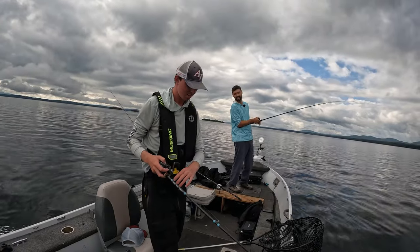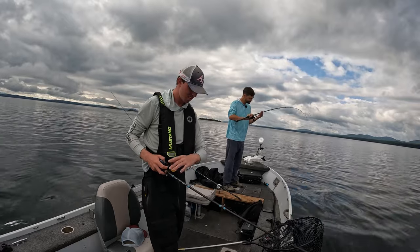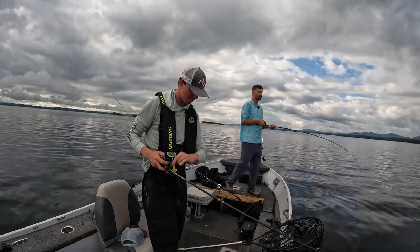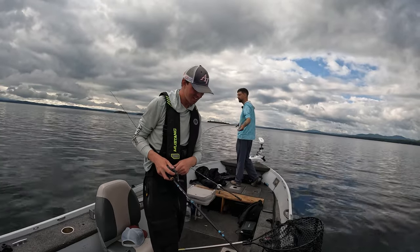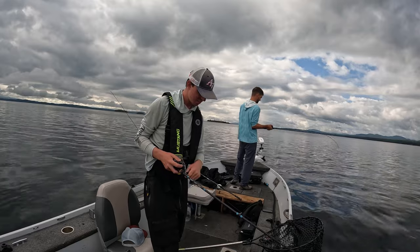So this is my Villain 2.0 by Abu Garcia, and this is a heavy fast rated for a 2 ounce lure. I got an ounce jig on here, and my grub tails that I just started selling as of yesterday, but they work on Champlain and on Sebago because the bait here is bigger.